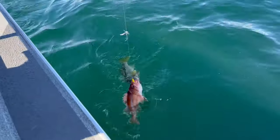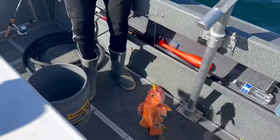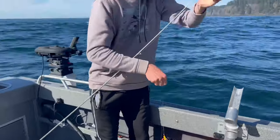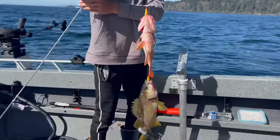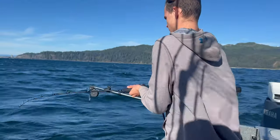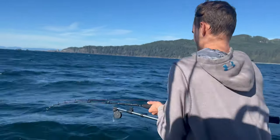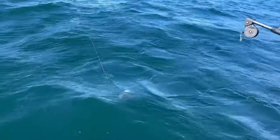So what do you got? Double. That's my boy right there. He's catching fish after fish. That's a real fisherman.